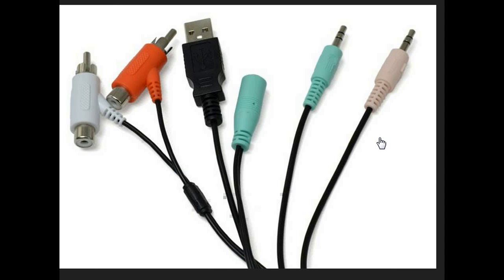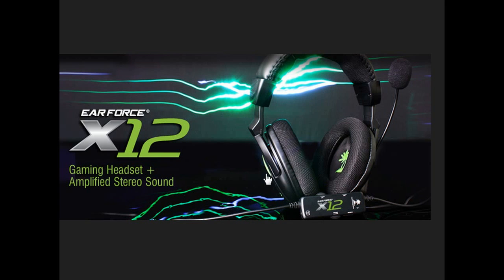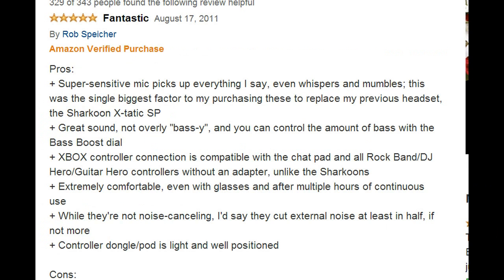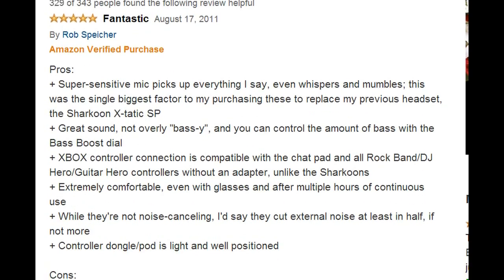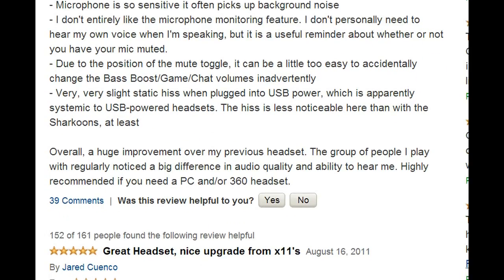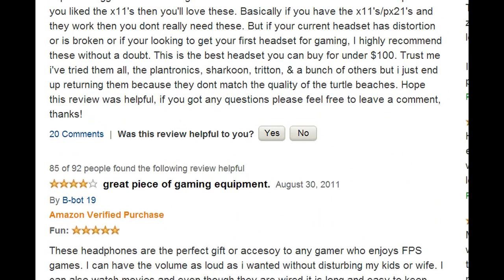ezvid.com/top 10 headsets. We're down to number 2. This is the Earforce X12 gaming headset with amplified stereo sound. Now, this is powered by USB, and has bass boost and a bunch of cool things, and has gotten really strong reviews. But note that it is a mini plug headset in that the audio actually comes in through the mini plug. People say it's very comfortable, it sounds great, and it's so sensitive that it almost picks up too much, not too bassy, and the noise canceling does seem to work. So there's sometimes a bit of noise with these USB powered headsets.